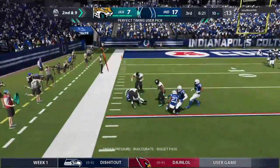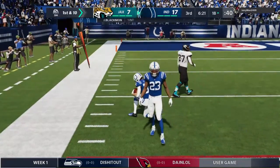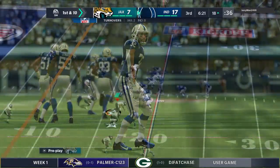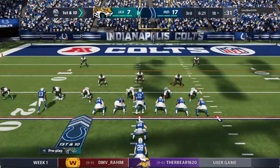A battle for it, and it's intercepted. Picked off by Julian Blackmon, and they're already in the red zone. The 18-yard line is where they take over. So from inside the 20, here's 1st and 10 at the 18.